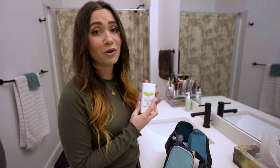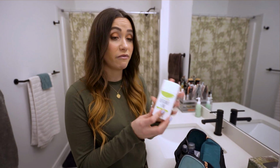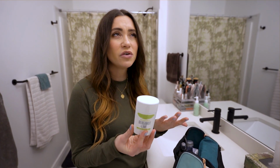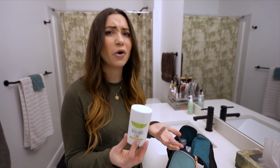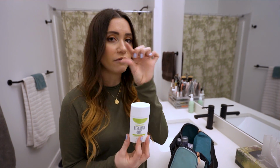The next very exciting product is deodorant. Now, I do travel with a full-size deodorant stick. I have used the travel-size versions in the past, but they usually don't have that much deodorant in them, and I don't like the brands that have the travel-size versions.